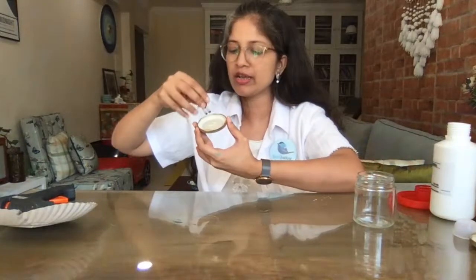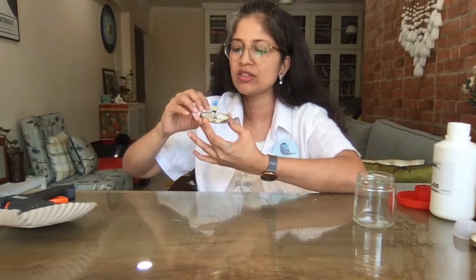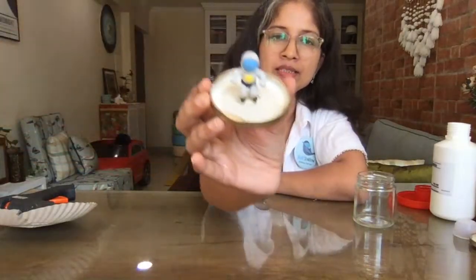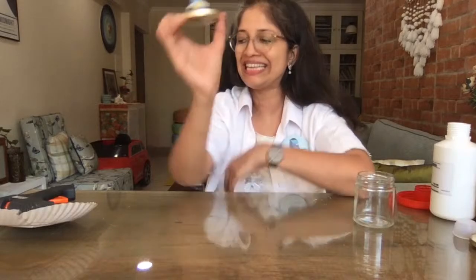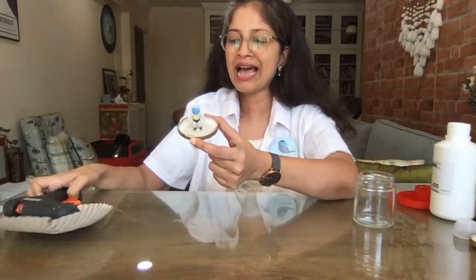Okay, you take a glue gun, you take a toy. I'm going to take an astronaut, and you just stick him nicely with the glue gun on the lid like this. See, he's nicely sticking on the lid. You see that? Okay, so with heat, we use the glue gun to melt the plastic.